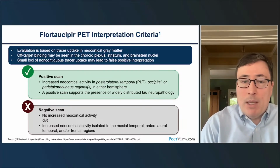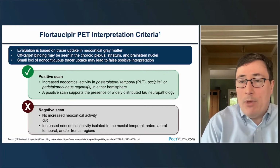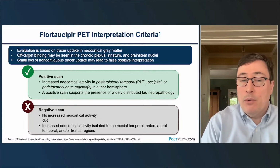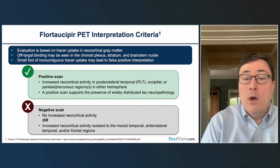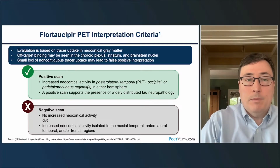If you see a positive scan, this corresponds to widely distributed tau neuropathology based on autopsy studies used in the clinical trials. A negative scan is either no increased neocortical activity or increased neocortical activity isolated to the mesial temporal, anterolateral temporal, and or frontal regions.